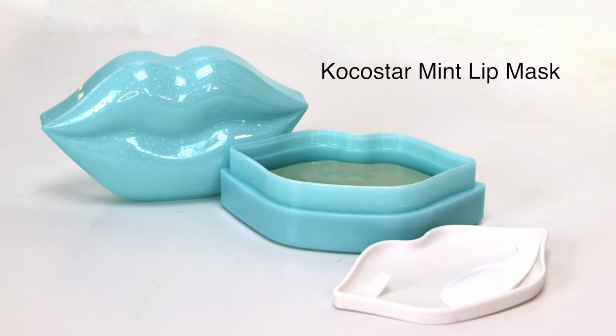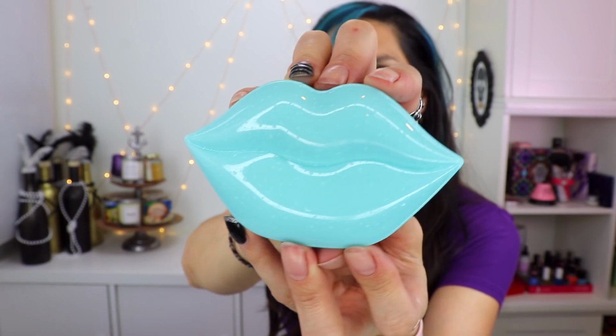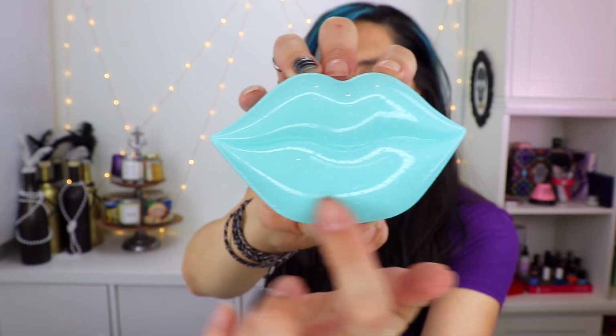What is this? I'm confused. Is this like a... Oh, okay, I have eye mask things like this. Oh, this is so cool. I love this. It smells good. First of all, I love this packaging with the giant blue lips. And can you see the texture on that? Like they're wet lips, essentially. This is really cool. I'm excited to use this on my lips because I do have really bad lip wrinkles.